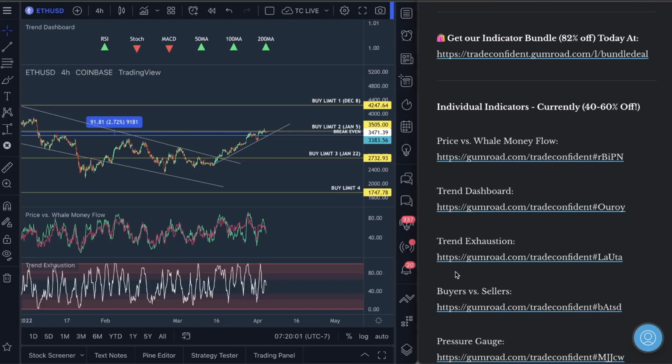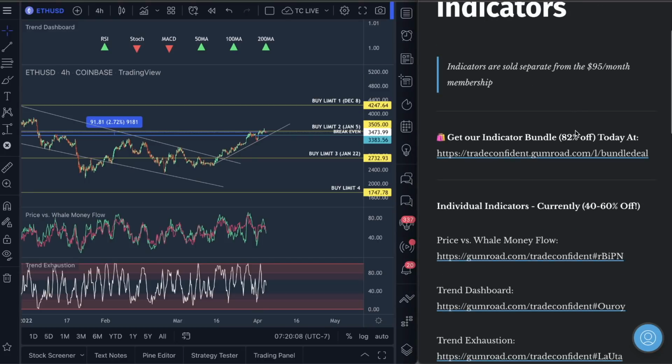The biggest three that we're using here with the scalping strategy are the trend exhaustion, the price risk, and the money flow. These are the three that you really want. So make sure you snag that bundle pack.